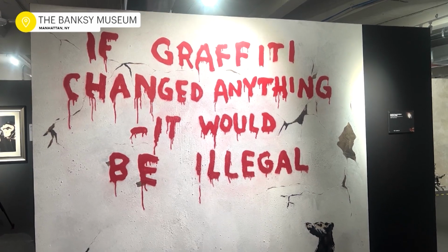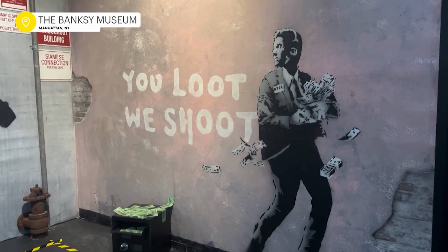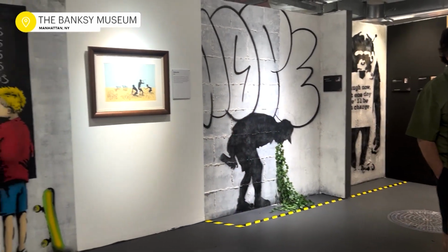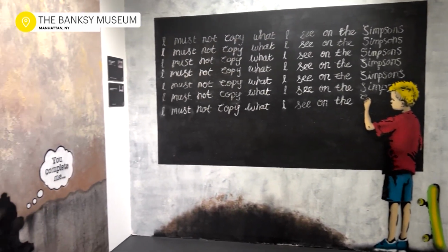Mayor Bloomberg said this was vandalism, and so they wanted to arrest him. And a lot of the paintings that he did, they painted over. A lot of times people come and they'll even get a crane to rip the wall out. The artists behind the museum's replicas are doing things Banksy style, remaining completely anonymous themselves.